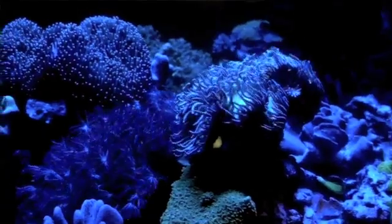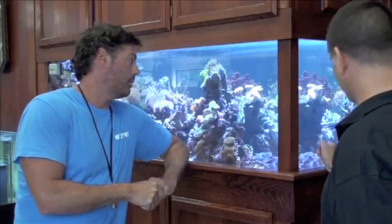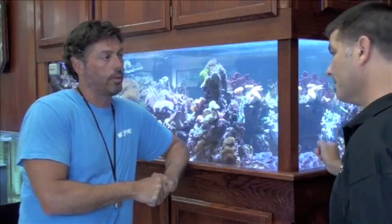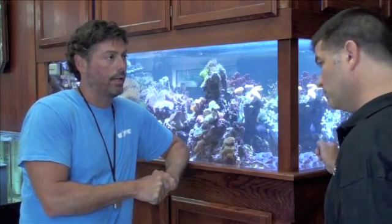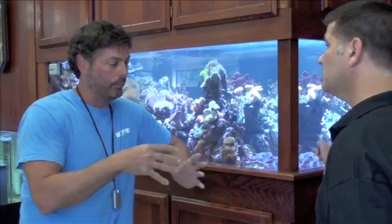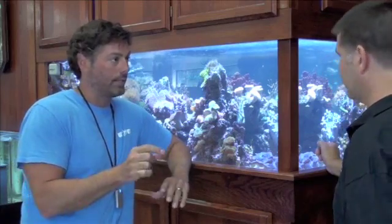And now, how many months have the LEDs been on? I believe it's going to be close to 6 months, which I think is plenty long enough. I have other friends and some of my distributors that have had them on longer than that, and they are growing some corals to sell, so frags and stuff. They're getting phenomenal coral growth out of it.